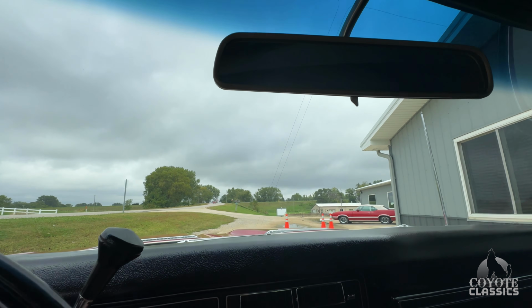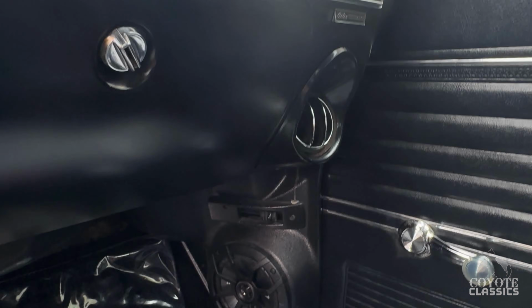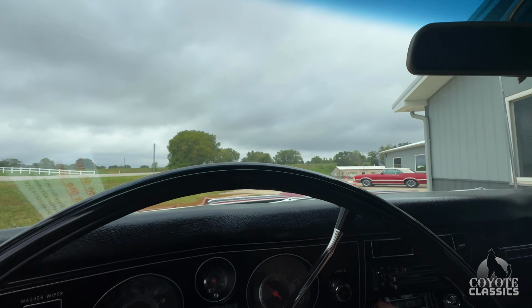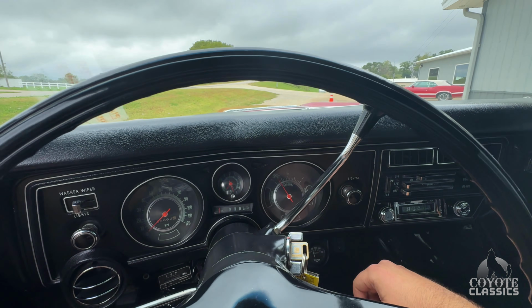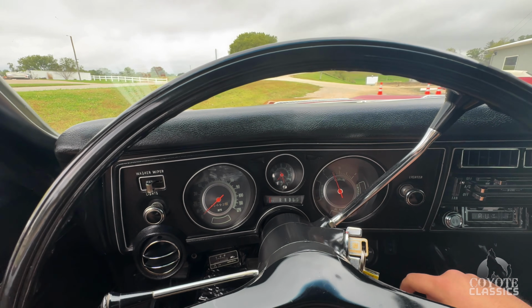I do like he added a nice radio in it with those kick panels with the built-in speakers that provide a really nice sound system. And this radio has AM, FM, and aux, so you can plug your phone in and play your tunes from Pandora or Spotify, whatever you want to listen to.